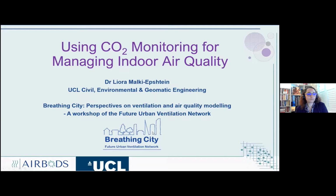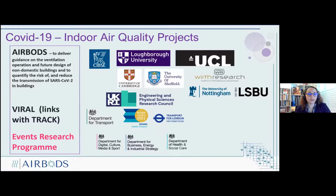So, some project partners. AirBods, led by Malcolm Cook at Loughborough, intends to deliver guidance on ventilation operation and future design of non-domestic buildings, and to quantify the risk of and reduce the transmission of SARS-CoV-2 in buildings, with a number of excellent partners. Another UKRI-funded project is Project Viral, which links very closely with Project Track, the much bigger project led by Kath Noakes. And of course, with AirBods, we've been working on the events research program over the past 6 months, and that in particular has looked at buildings as opposed to transport.